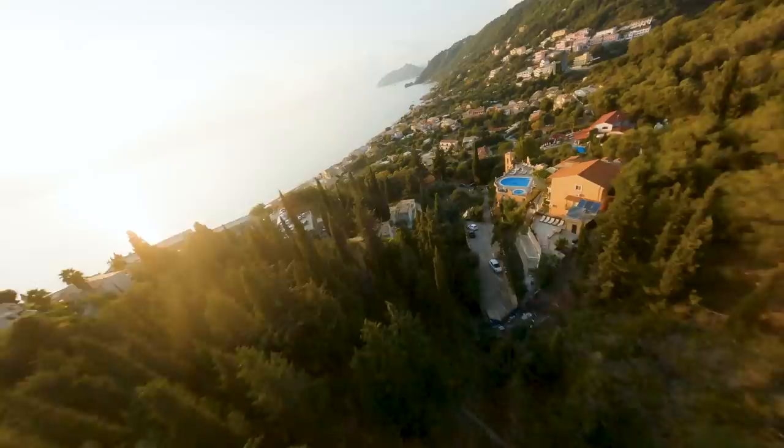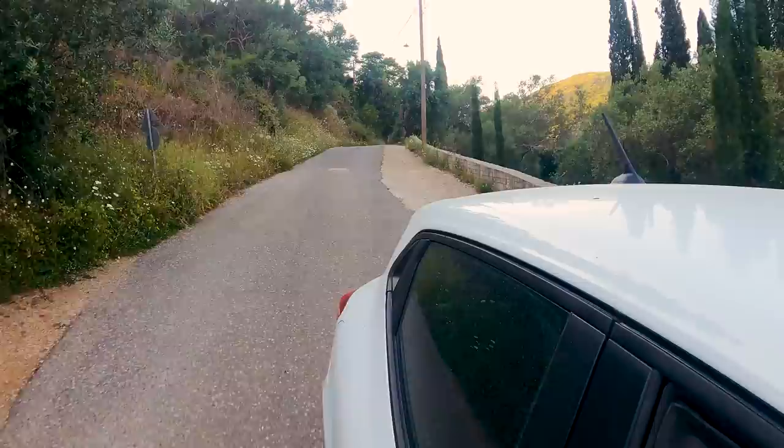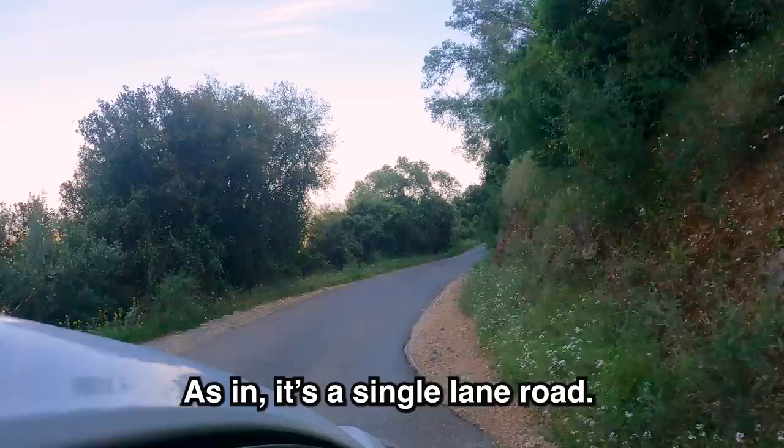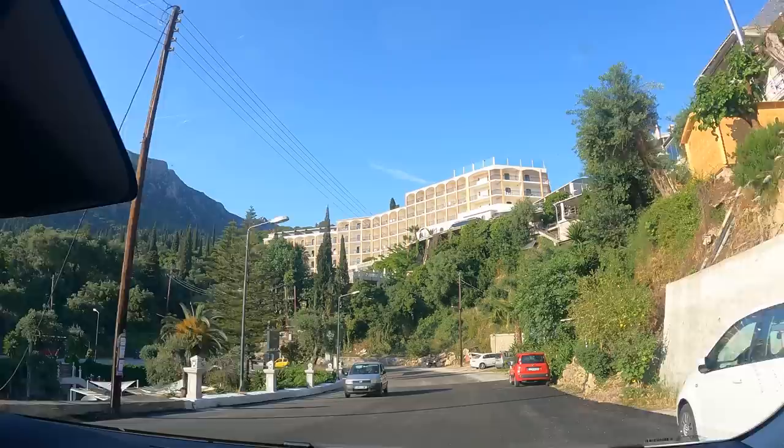Now, you've probably noticed the roads here are really windy and there isn't much lighting, and our accommodation is pretty much on the other side of the island, so we're really conscious of the time as we don't want to drive on these roads in the dark, so we have to get a move on. So explain the road conditions here, John. It's actually a single lane road. A lot of the locals are like flying through here, but there's only enough bitumen for one lane, essentially, as you can see.